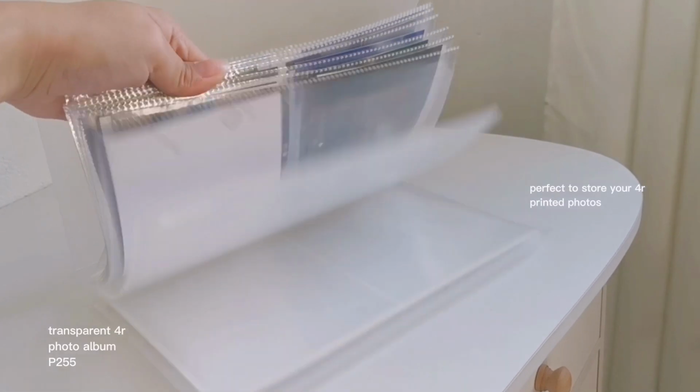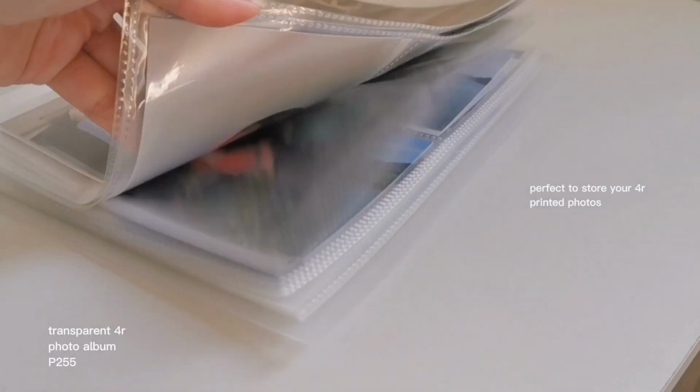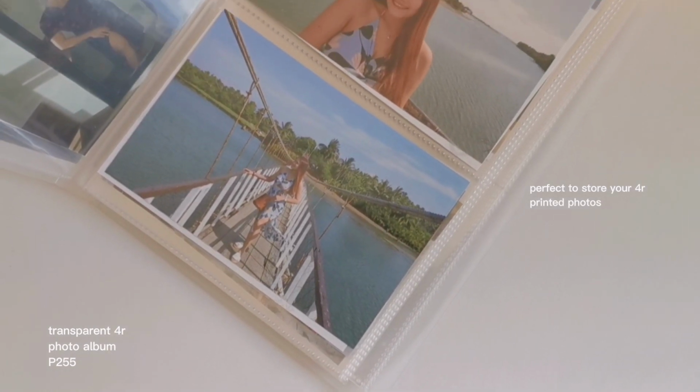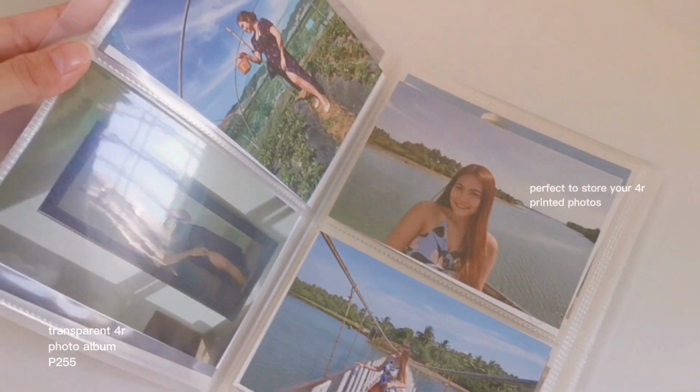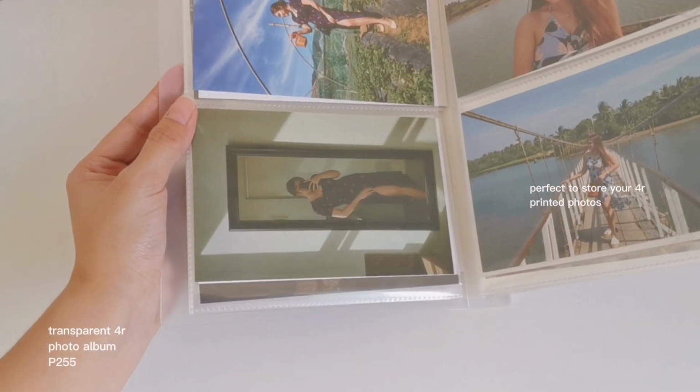Now let's proceed on cute stuff that I found on Shopee. So first is this transparent album. So next is this sunset lamp.